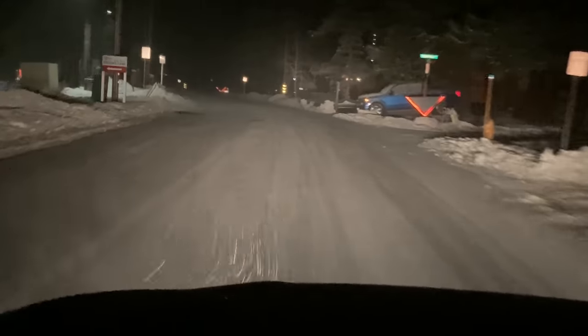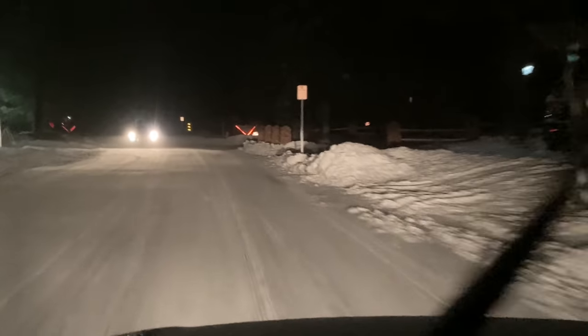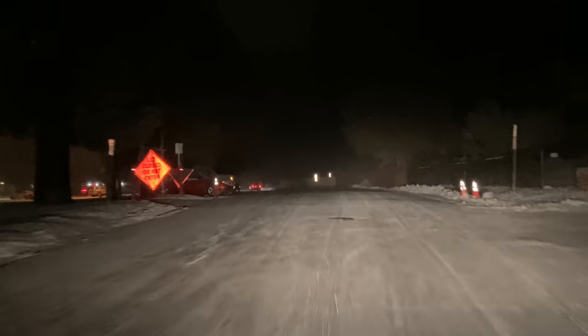Here we go, buddy. Parking lots like this one are ones that I suggest you go in and practice doing your donuts and stuff. Maybe we'll do some a little bit later when there aren't any cars in the parking lot. We'll lose control a bunch and have some fun, because it really is a lot of fun.